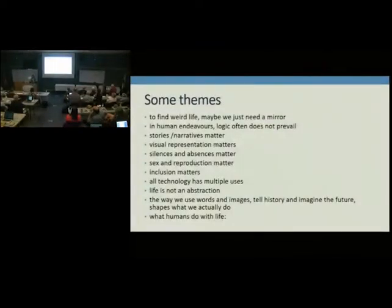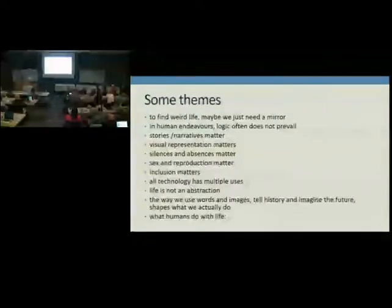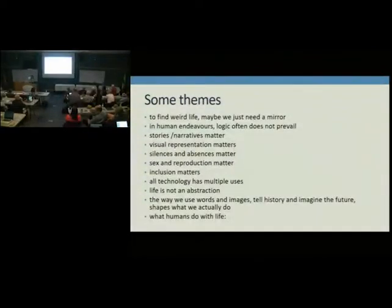Okay, so here are just a few different themes. First, I always say, well, weird life, you want to find some of that? Look in the mirror. Nothing personal. Humans, oh my God. It's the joys of being an anthropologist. It's just this endless catalog of human weirdnesses. I just want to flag, for a community where people are very focused on logic and deduction, that in most human endeavors, logic does not prevail. You know this in life, but some of that intrudes into science as well.